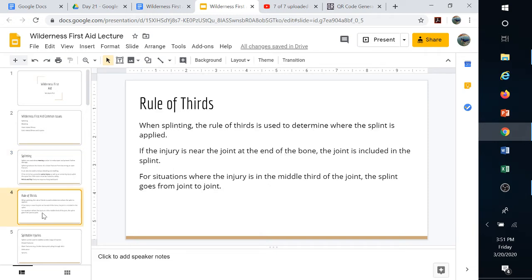So you have the rule of thirds. Let's just imagine a limb, right? Let's just think of our arm for a second, so you can kind of visualize what's happening. The rule of thirds states that if the middle portion of the long bone is broken, then we go from joint to joint. If it's the upper third of the arm or the lower third, then we include the joint nearest to the injury in the splint itself.